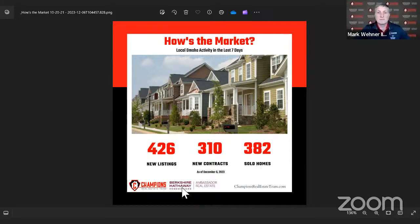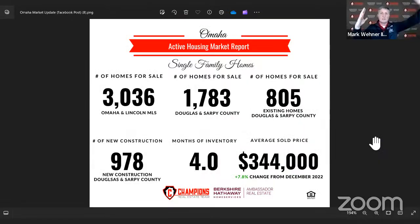So let's jump in and see what the 30,000 foot view is for the Omaha metro area here. Just a second, let me share the screen so it pulls up for you. So, the 30,000 foot view. As I've said over the last year, this is a good indicator. These numbers don't change a whole lot.